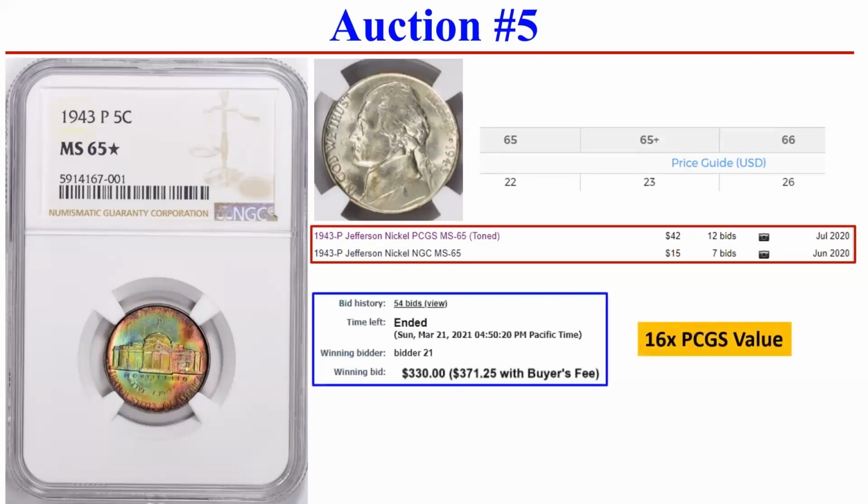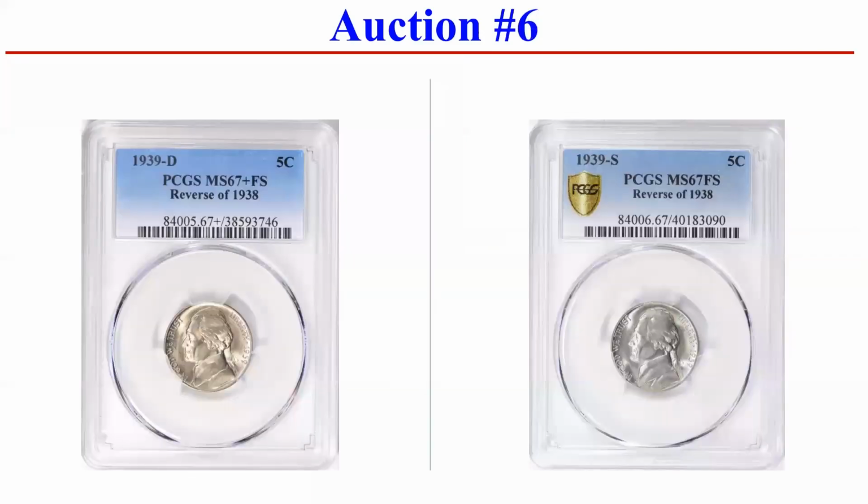Well, it sold for $371, and that's 16x the PCGS value. So it is nice toning, and I would say this is fairly unique in terms of the vibrancy of those neon-like colors. But I was surprised to see this go for $371 in a very basic grade of mint state 65, not even full step.